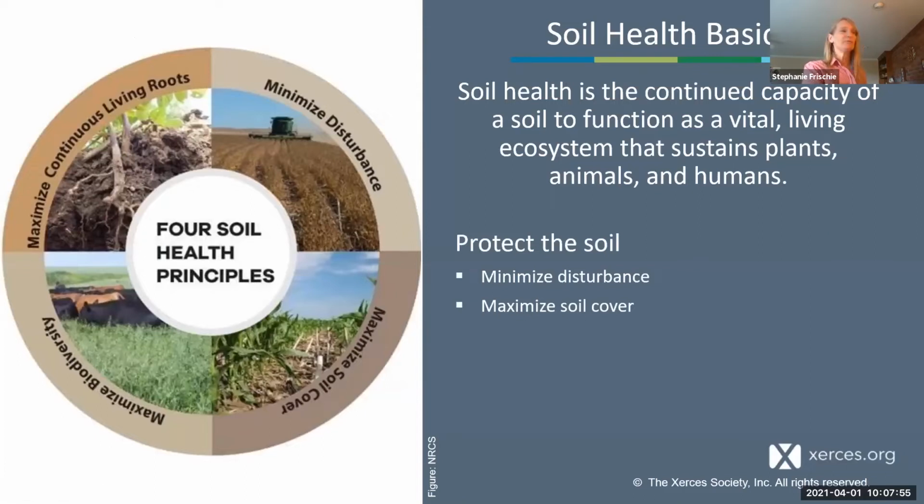Beyond simple intuition, one technical definition of soil health might be this: the degree to which soil is optimized to support various ecosystem services, such as crop production, water infiltration, or carbon sequestration. Another way to say that is what's on the slide here: it's the continued capacity of a soil to function as a vital living ecosystem that sustains plants, animals, and humans.